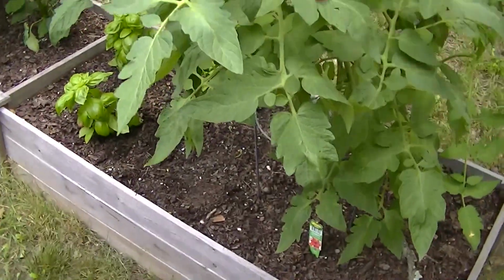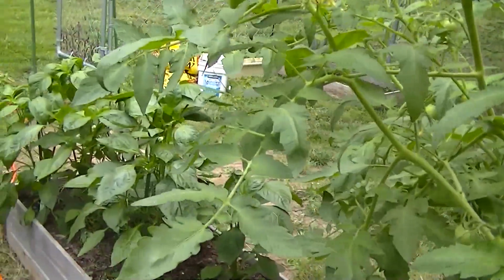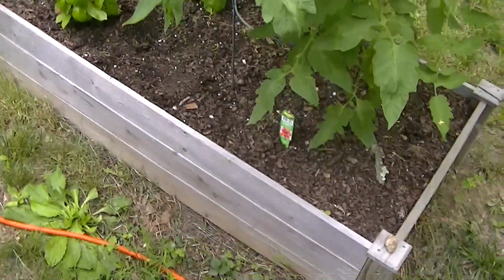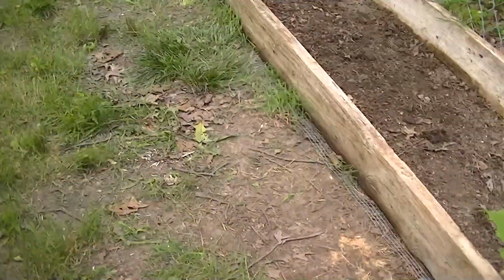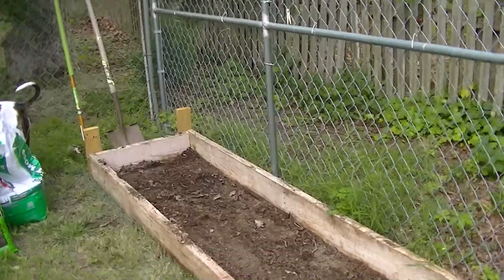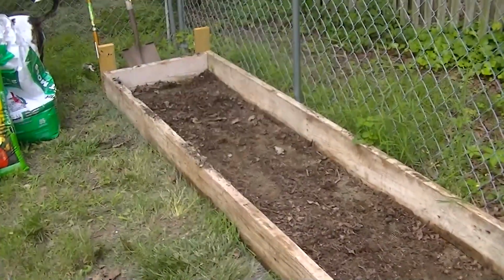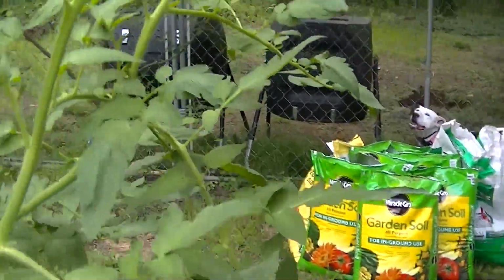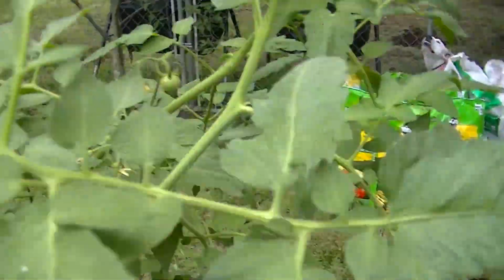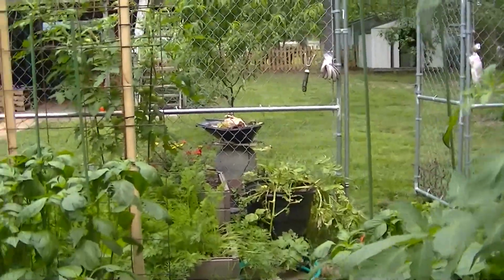be filling up a new raised bed that I just put together. We're going to be amending the soil. I'm probably going to be planting maybe some broccolis and Brussels sprouts if I have enough time to do it. So we'll show you how to do that. And let's go and check it out.